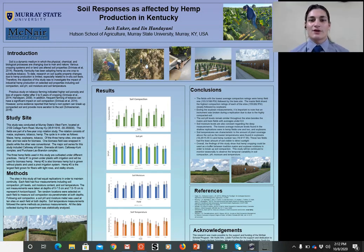Soil temperatures are characteristic to the amount of plant coverage that was found on each site. The fields with the two lowest soil temperatures were found on the soybean site and hemp field number 2. These two sites both had the largest amount of plant coverage over the soil, leaving not a lot of soil exposed to direct sunlight.